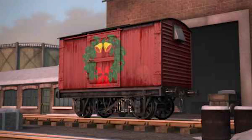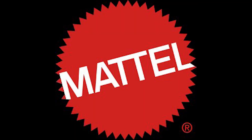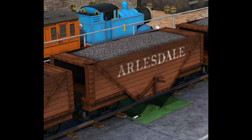Number 4. The Red Van with Christmas Wreath. This particular van made its first and only appearance in the season 22 episode Hunt the Truck, and is based on an LNER 12-ton van. Hey, did you know that Bachmann is currently making an HO scale model of this van? Well, here's hoping that Mattel will make it for wooden railway as well, because I love festive freight cars, and Christmas.